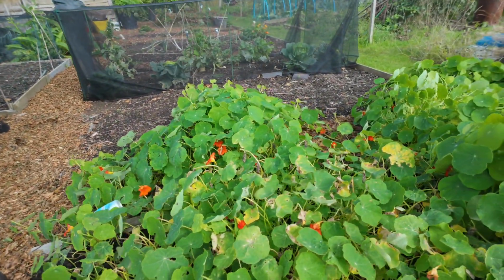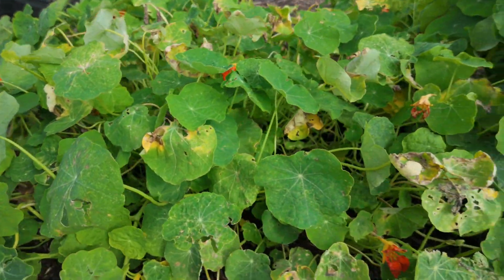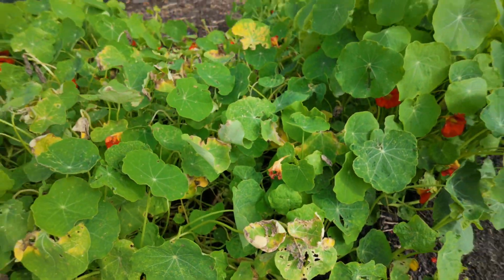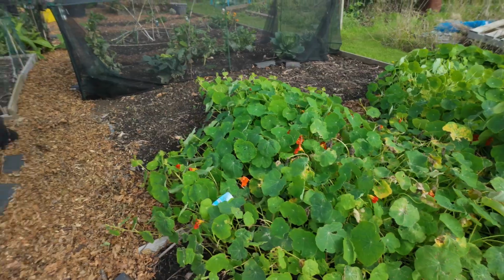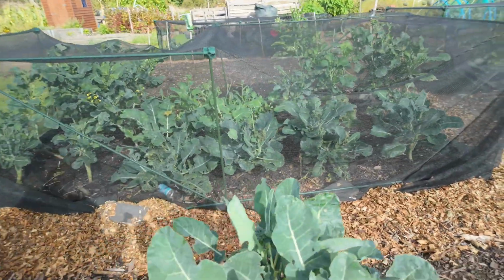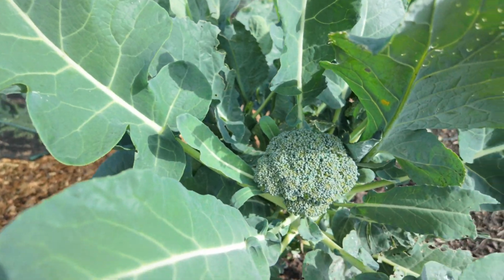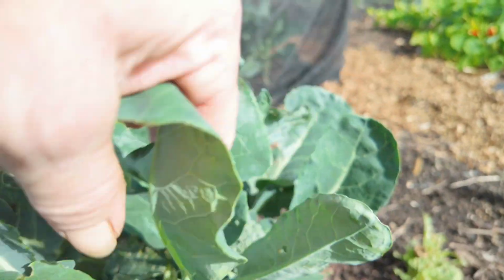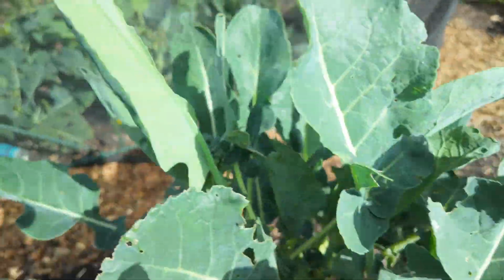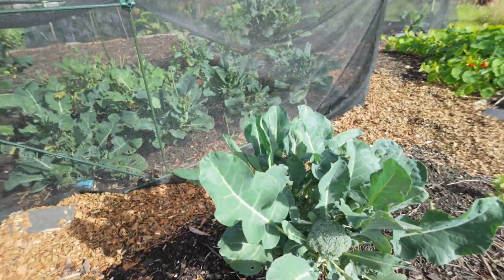We've also had some cold nights. As you can see here, the nasturtiums, they've been affected by the frosts. But fortunately, the potatoes, they didn't get affected by the frost. But I'll just show you this broccoli, the side shoots on this broccoli. It's producing some decent sized heads now, which is good.